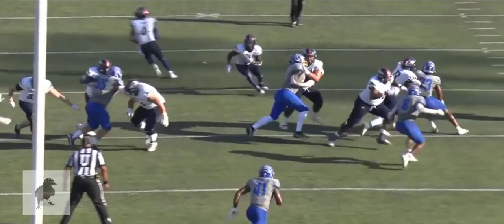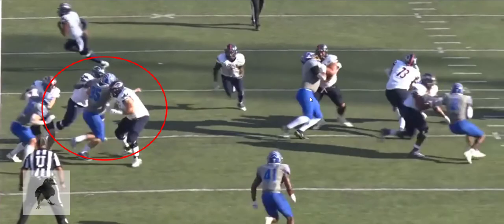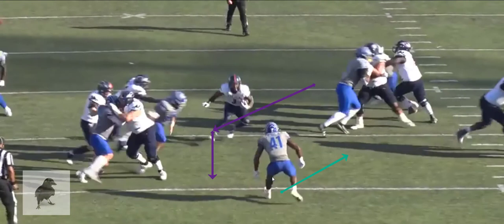If he continues another 2 to 3 steps outside, not only does he get the block on number 8 here, which is going to happen probably anyway, but it's going to get 41, the safety, to come downhill harder to the outside. This should open this crease wider for him to be able to cut back through. So instead of heading downhill now, and 41 has a direct angle on him, and 95 looks like he's going to be able to slide into the picture here, he could continue another probably 2 to 3 steps forward, get 41 to go another 3 to 4 yards downhill towards the right, and then when he cuts back, 41 won't have the angle anymore. And then he can really go to town.